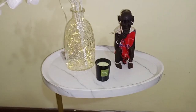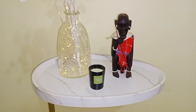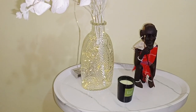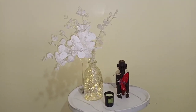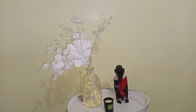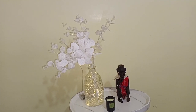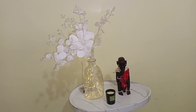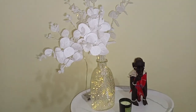So on top of this coffee table, we have one of the candles. This mzee here that I got from Quickmart. We also have this vase that holds a white artificial flower. So soon, nataka nitoanishe hizi artificial flowers zote and get real flowers. So if you feel like gifting me flowers, please do. After Valentine's, sikupewa. Anyways, so this vase and the flower, I got them from House of Leather.